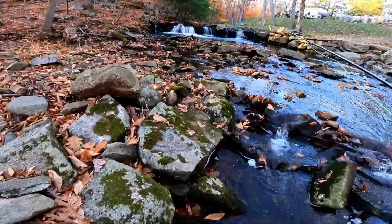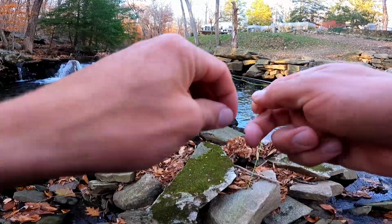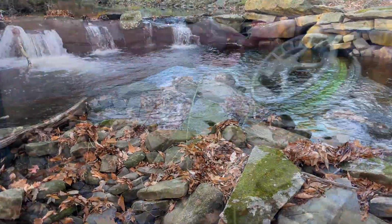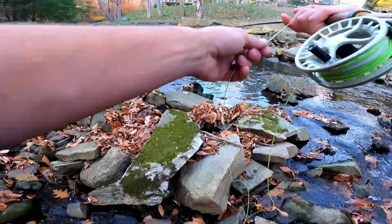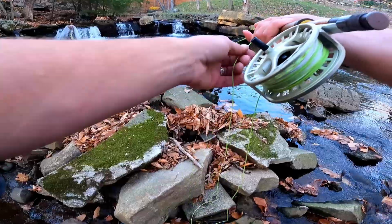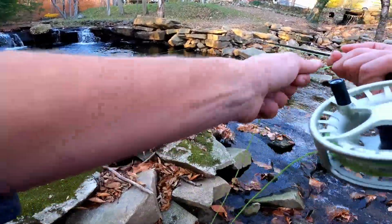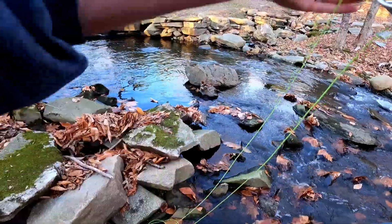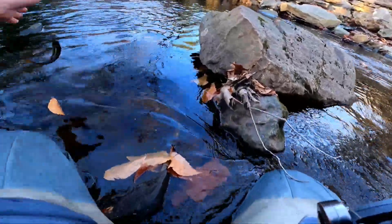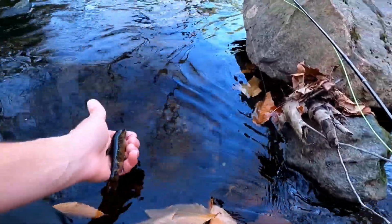Gorgeous pool here, guys. Gorgeous pool. This is it. This is where we're gonna stop. Let's see if we can nab another fish or two. Dark brookie, smash this bullet head streamer. Let him go.